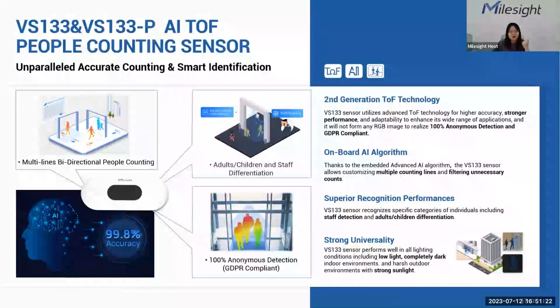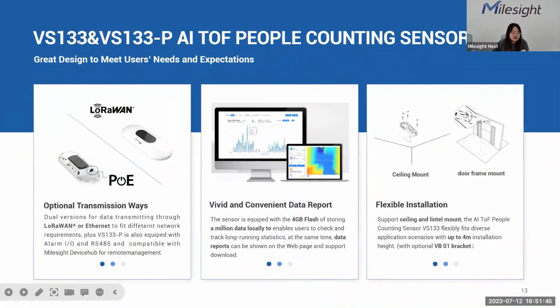But there is another key point: for privacy concerns, these products will not capture any RGB images. It will only form a 3D depth image like the picture shows, to meet 100% anonymous detection and be GDPR compliant. And for this product, there are also the VS133 and VS133-P based on different transmission to meet different network deployment requirements. Some of the users might need the LoRaWAN network, and some of them might just deploy Ethernet, right?